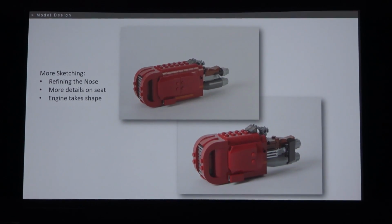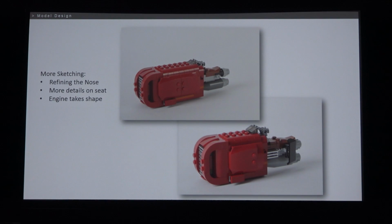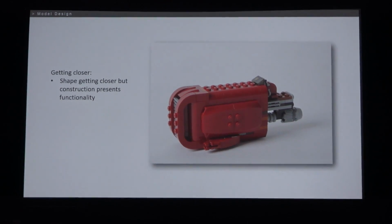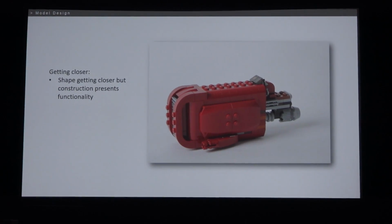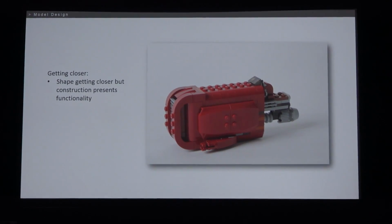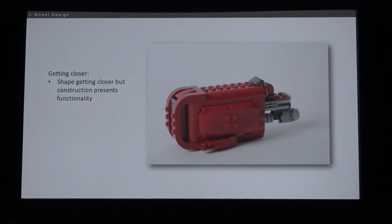They absolutely do. So here, as you can see, we're still in the design phase. It's taking shape. The nose has been more or less finished. They're adding in little details like the seat and the controls. And then as we get closer, sometimes they'll run into problems where we've got the shape down, but there's no features or functions, nowhere we can add in this play value.